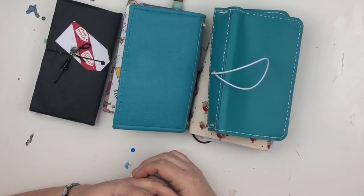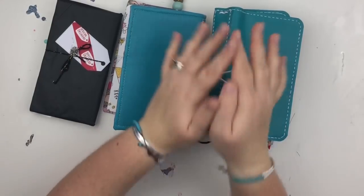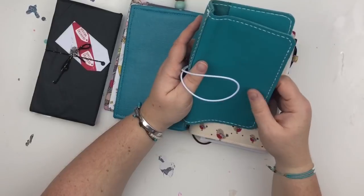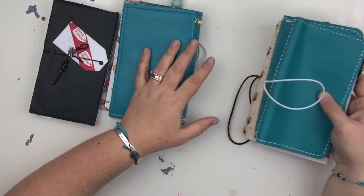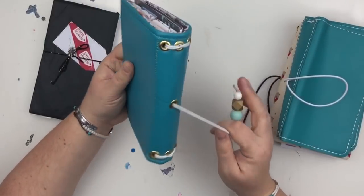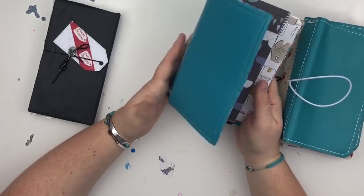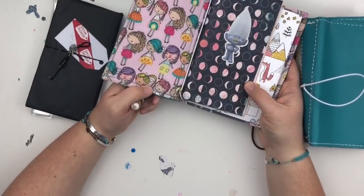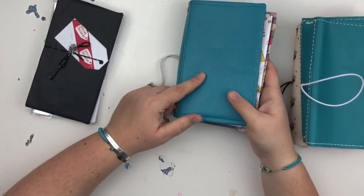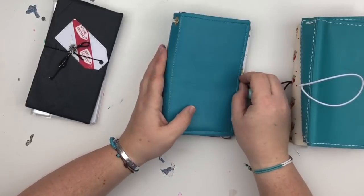I think I'm going to try and stay in the one for the whole year. Last year I started off in a standard size, and then I moved over to a personal size. I bought my friend a personal size Traveller's notebook. Oh gosh, where did I buy it from? I can't remember who made this. Then I fell in love with that, so I bought myself this one, which I do love. And I've literally just been switching the covers over throughout the year.